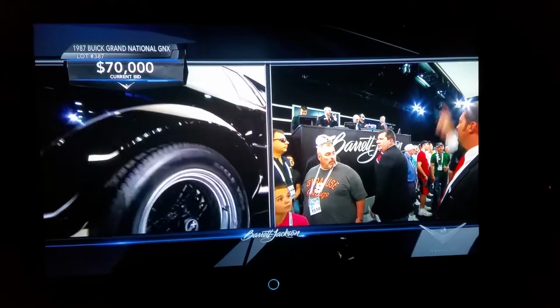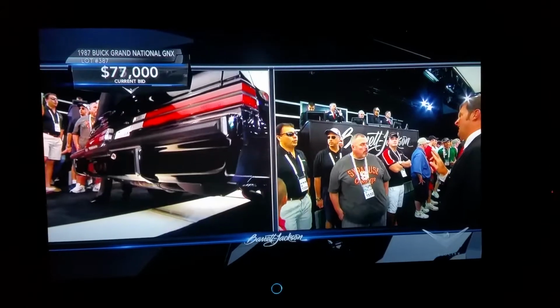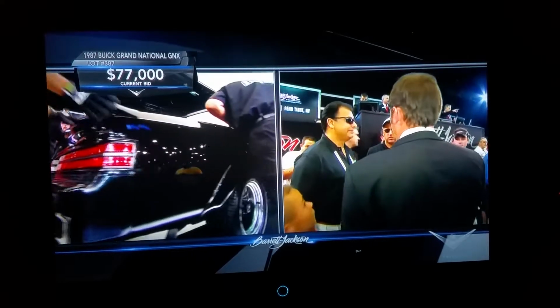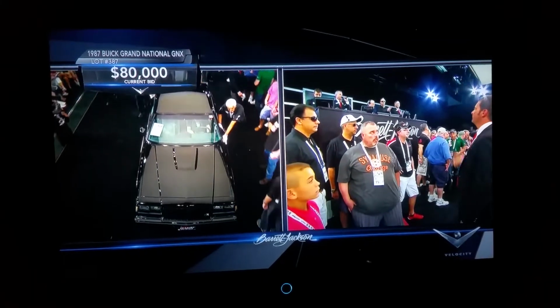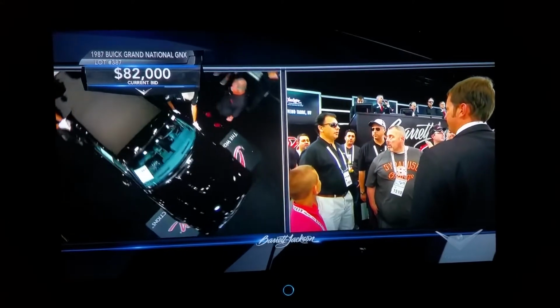Something very cool about the GNX that was not shared on the Grand Nationals is a ladder bar style rear suspension. There's actually a torque arm that goes from the differential forward about 40 inches to the tail shaft of the transmission to prevent axle windup. And it's something you won't find on your regular Grand Nationals. These are very specific vehicles in a lot of ways. The fender flares are also GNX specific. So many things on these are unique.